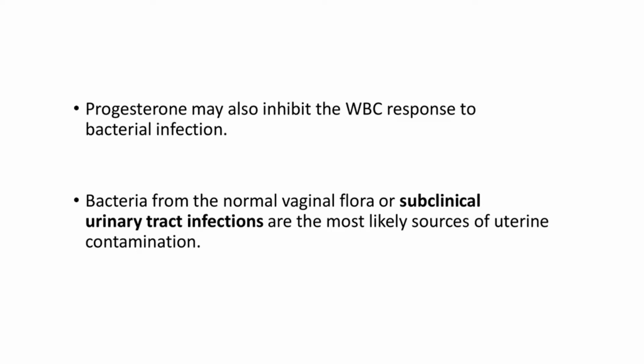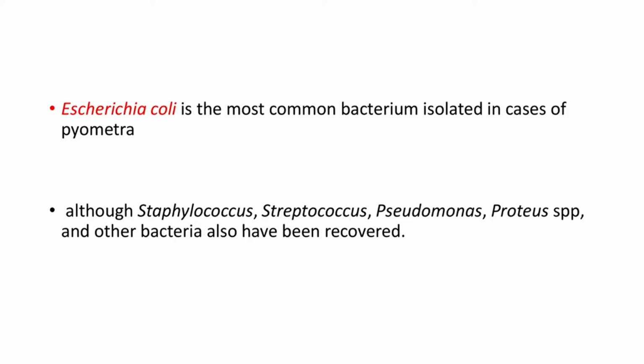Progesterone also inhibits the WBC response to bacterial infection, thereby worsening the situation, and bacteria from the normal vaginal flora or subclinical urinary tract infections are the most likely sources of uterine contamination. Escherichia coli is the most common bacterium isolated in the cases of Pyometra, although Staphylococcus, Streptococcus, Pseudomonas, Proteus species and other bacteria also have been recovered, but the most common bacterium isolated in cases of Pyometra is E. coli.